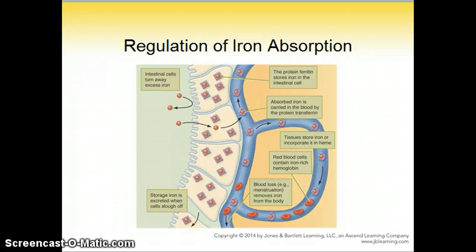That intestinal wall acts as the gatekeeper, and it forms that initial barrier. Most of the absorption is in the duodenum and the jejunum. Iron will then be used by the cells. It will be released into the blood and carried as transferrin, which is a protein, and it can also be stored as ferritin. And the iron absorption will depend on the needs.